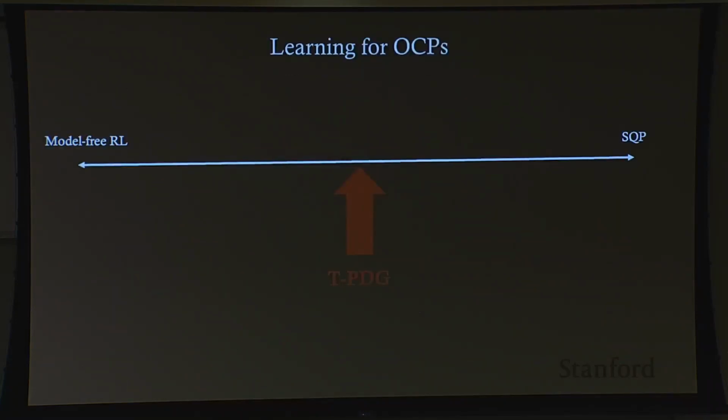And so the solution we're proposing is, we've done a lot of work here on model-free RL. And with model-free RL, you can do things like closed-loop guidance. It's fast. And then on the other side of the spectrum, you have sequential quadratic programming, which is the alternative approach, which is to formulate the optimal control problem, and either convexify or convert that optimal control problem into a sequence of quadratic problems that you then solve, which can be computationally expensive and might not be real time for space applications.